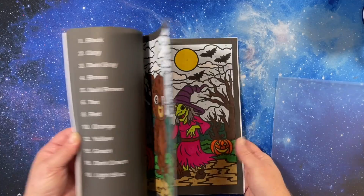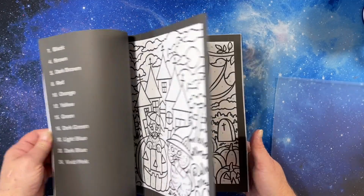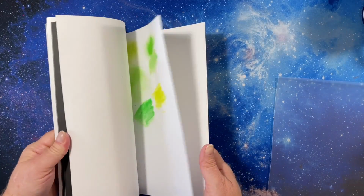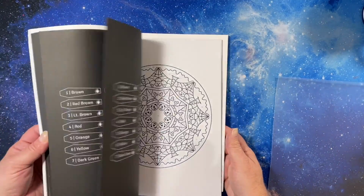That one. And that one. I don't think I did any more. It's a super cute book. 50 Halloween Mandalas, Color by Number. This one may have been the one that made me unhappy with the colors and the mandalas.